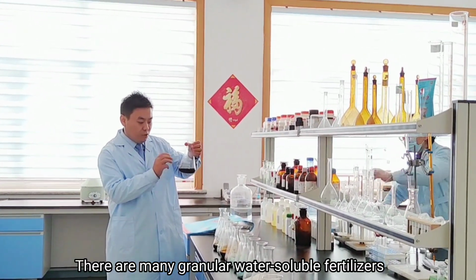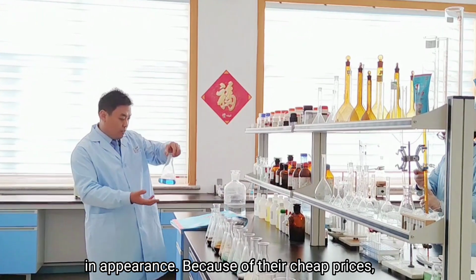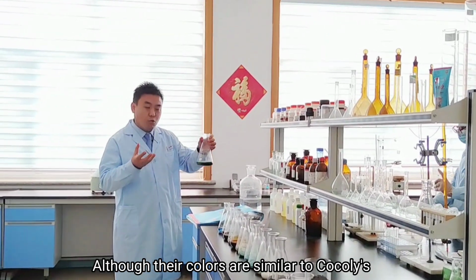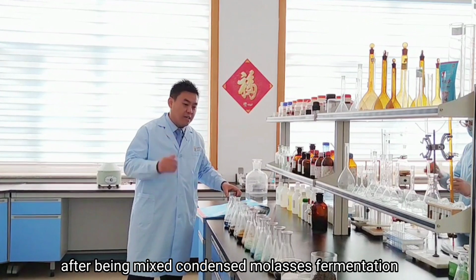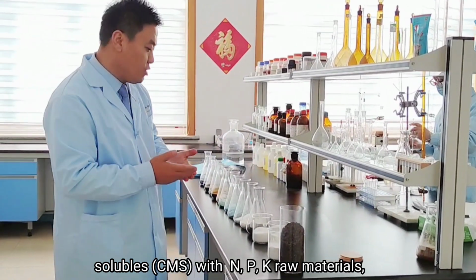There are many granular water-soluble fertilizers on the market that are similar to Cocoly in appearance. Because of their cheap prices, those fertilizers are also simple in ingredients. Although their colors are similar to Cocoly's after being mixed condensed molasses fermentation solubles with nitrogen, phosphorus, potassium raw materials.